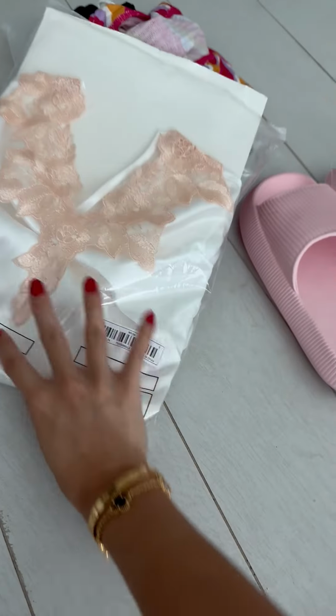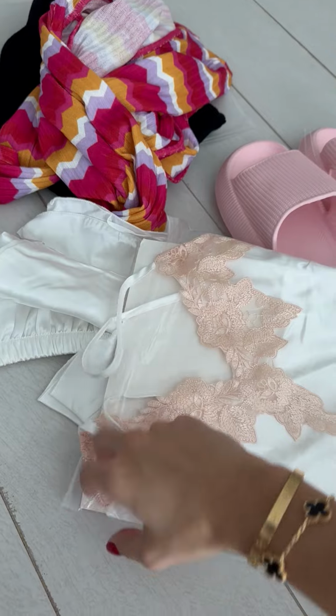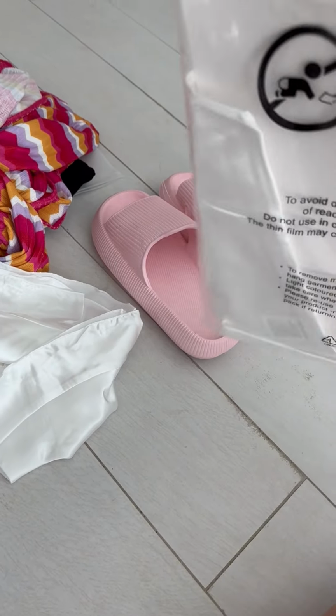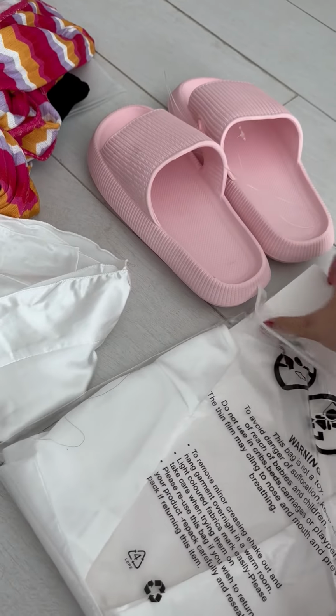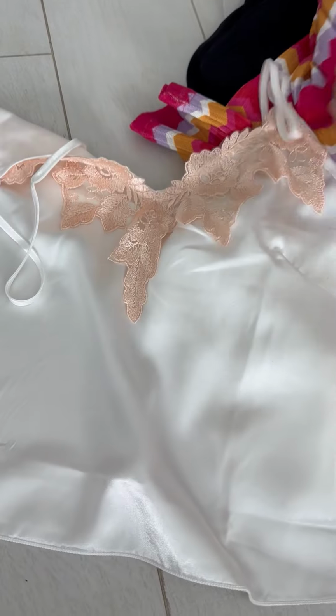And then the last one are these satin PJs. So let me go ahead and shake this out. It's kind of hard to pull them out with one hand, so just give me a second to pull this out. All right. This is so cute. So I knew that this was going to be a satin material.